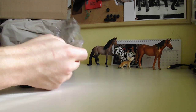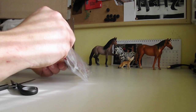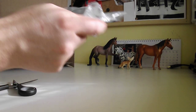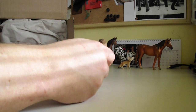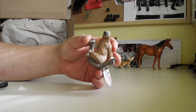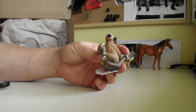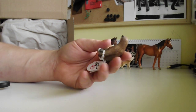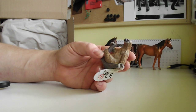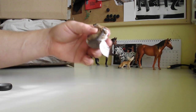And the last one is by Mojo, and it's a sloth. Oh, okay. So, look at this. Wonderful details. Wonderful. I really love it. His face is amazing. Wonderful.